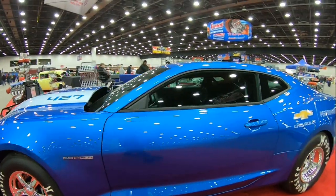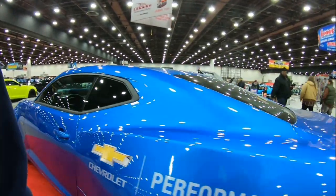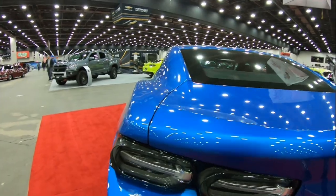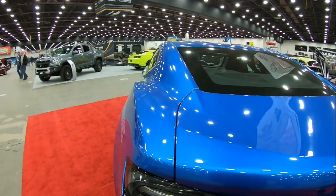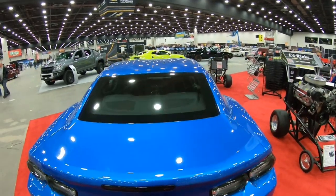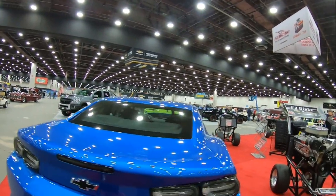427. Man, this thing is sick. Holy cow. Looks like a bullet. Look at the lines on that. That's for you, Camaro Time and Z Outlaw. There you go.